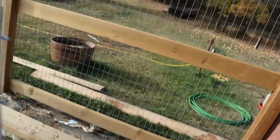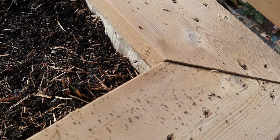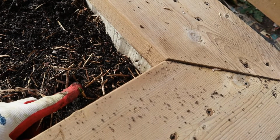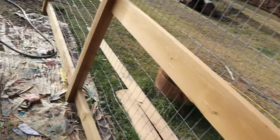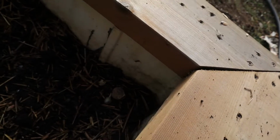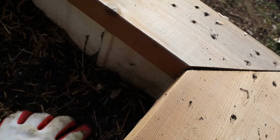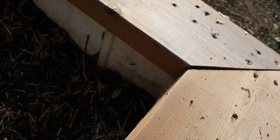I'm going to show you another one. I noticed in the corner here, there's an onion set right there, and it's got some green on it, and it's starting to grow as well. I'm going to leave that over the winter. And I have a little white onion set right there, and I'm going to leave that and overwinter that, and we'll come in the spring and take a look at that.